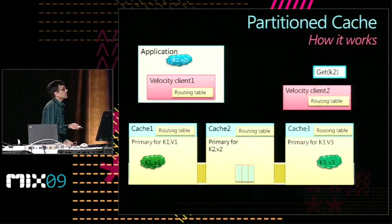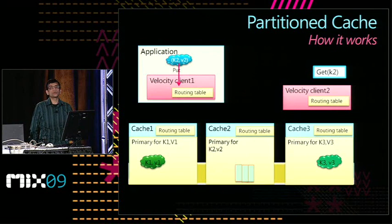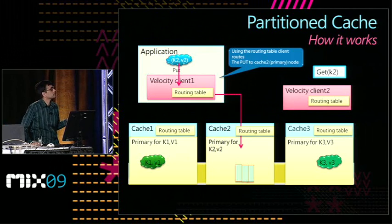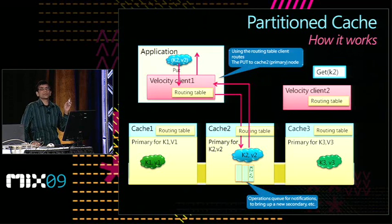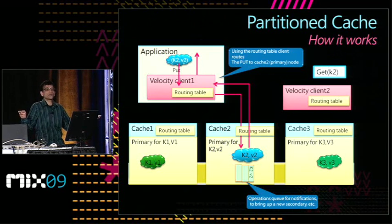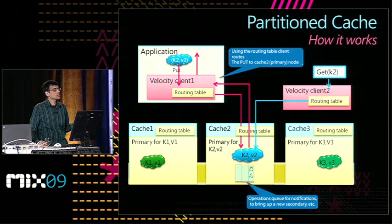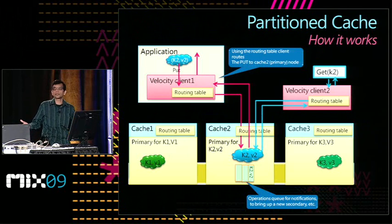This information is also kept in all the Velocity clients. So when your app is trying to put a key, the client first does that mapping I just explained, figures out which partition the key goes to, contacts the routing table to figure out which machine that partition lives on, and then directly talks to that machine. The machine does the put operation and returns the value back to the client. That's why the clients can directly talk to any of the machines based on the keys you give it. Similarly, if I'm doing a get operation on a different client, the routing table knows which machine to go to, directly contacts that machine, and returns the value back. That's how the partitioned cache works in a nutshell.